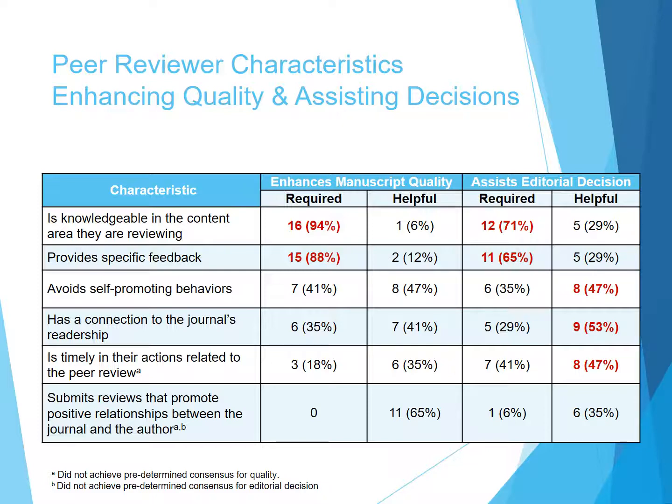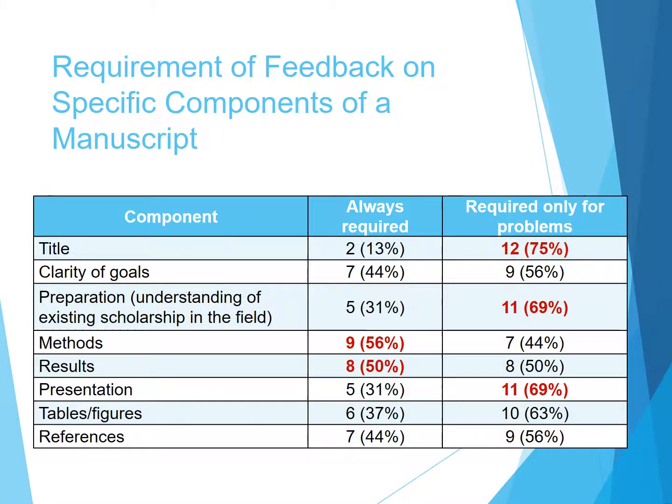So, if you think about it, being timely is not important for manuscript quality, but is extremely critical to help the editor keep things on track, keep things on time, and to make sure that authors don't have to wait too long to get their reviews back so that they're able to keep moving forward with the publication process. Knowing who's reading the journal is extremely important too, because you're thinking about it from that lens when you're reviewing a manuscript. What is it that the readers of this journal want to know about?